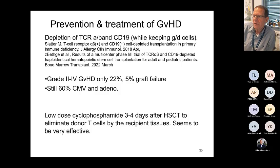How do we prevent graft versus host disease? That has been done in the past by non-specific medications such as steroids, cyclosporin, tacrolimus, sirolimus, but these medications have many adverse effects. So one of the new thoughts is to remove the T cells and B cells that are responsible for graft versus host disease, such as by specifically targeting them with antibodies. And indeed, there are now several studies that are looking into the depletion of TCR alpha beta, the GvHD mediating cells, as well as the CD19 B cells that are responsible for graft versus host disease.